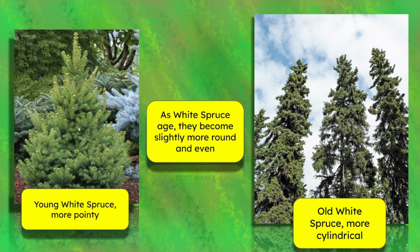Okay, so as white spruce age, they become slightly more round and even. On the left side, we have a young white spruce. You can see it is very pointy. And on the right side, we have a more old one where it is more like a cylinder. But still, they always retain that basic pyramid shape, as you can see.